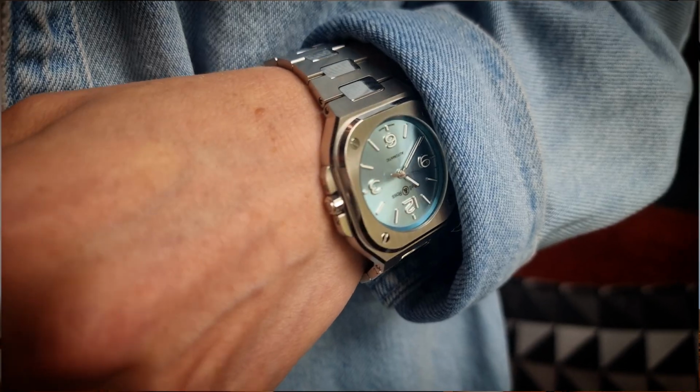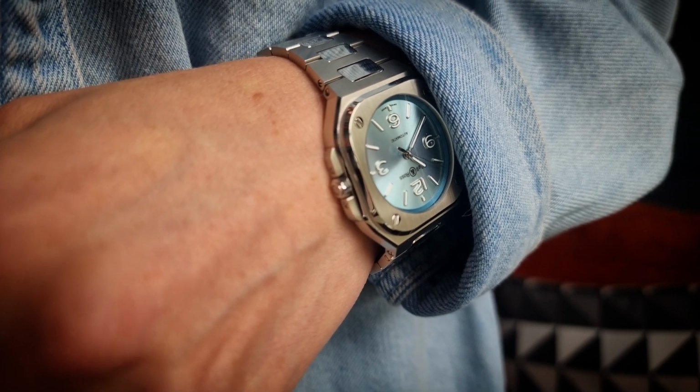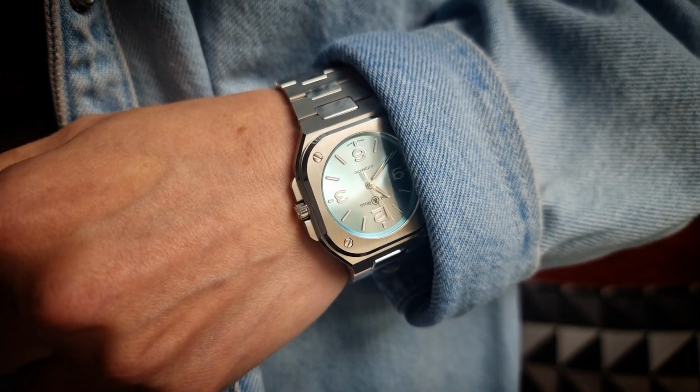that curved case. So my wrist is around 6.2 inches and this wears like an absolute dream. The proportions with that 42.5mm lug-to-lug, the case thickness and that integrated bracelet, I think help it to wear flat and really curve around the wrist exceptionally well.